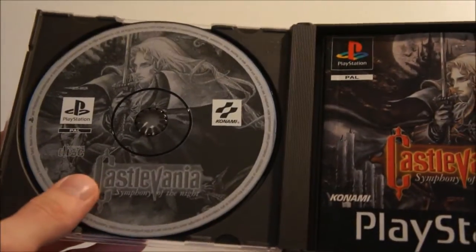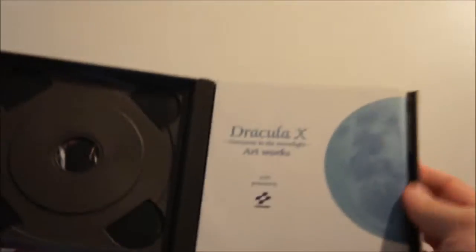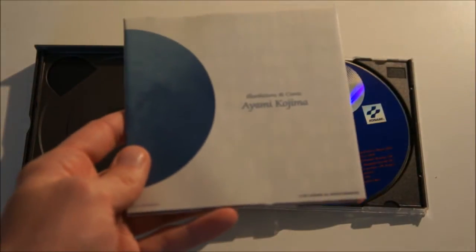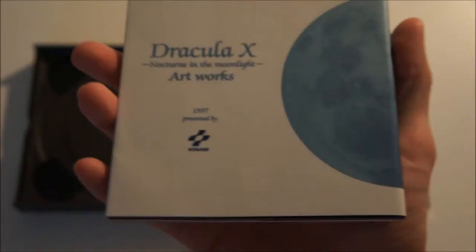So when we pop it open, there's the game disc. Nothing special there. Manual, already saw that one too. So let's get to the special content. This is the artwork book, and to be honest, the design on this book is horrible. This just looks stupid. It's a moon, Dracula X.